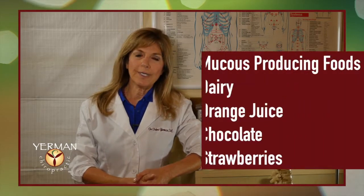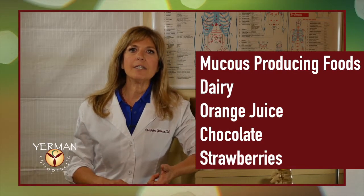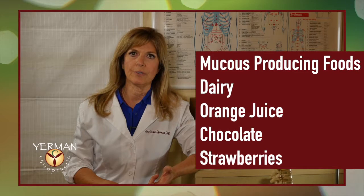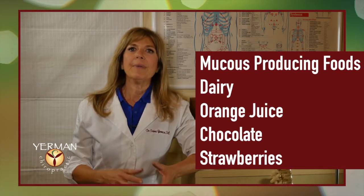The worst one is dairy, any kind of dairy, and the second is orange juice. A lot of people are surprised by that. You can have grapefruit juice and other juices, but orange juice is very mucus-producing, as is chocolate and strawberry. Make sure that you're drinking a lot of water to help the system, because the digestion does have something to do with our reactions in some cases.